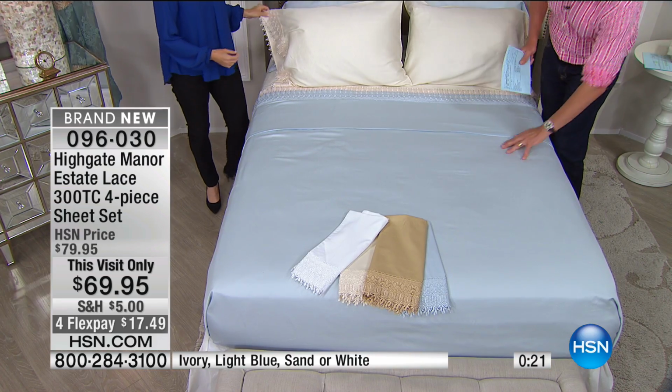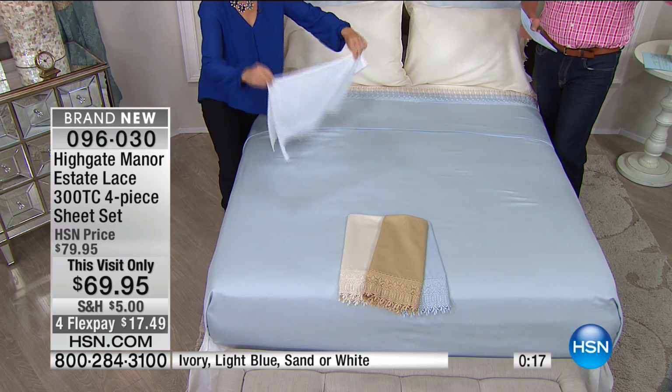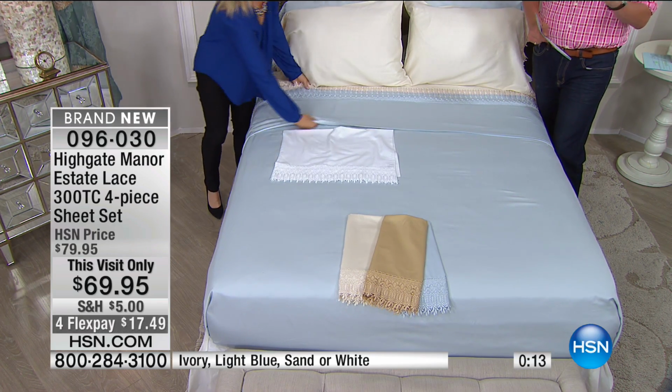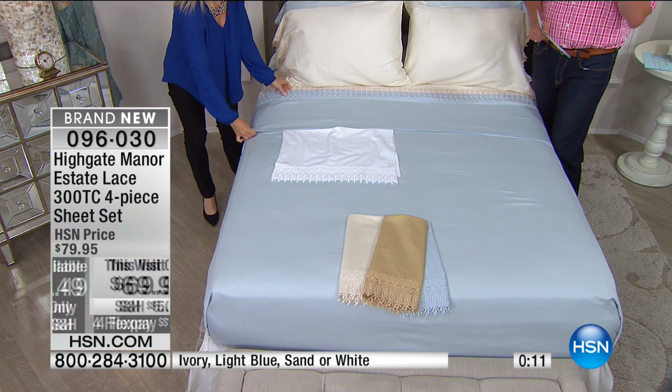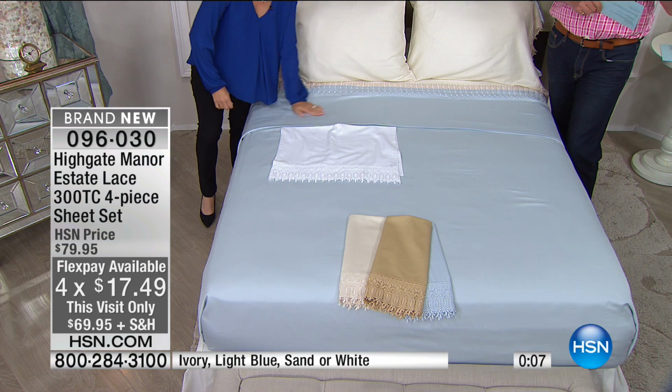We know you're looking at this on a 2-dimensional screen. You can't feel the quality of it. You aren't able to see it on your own bed. But you know what? You most certainly will. Within 7 to 10 working days, we'll have this delivered to your door, and you'll feel and see the level of luxury, right out of the package, right on the bed. Right. Highgate Manor straight away.